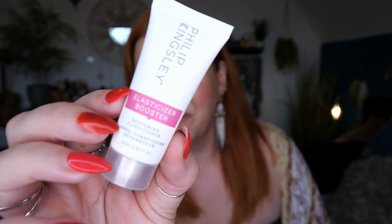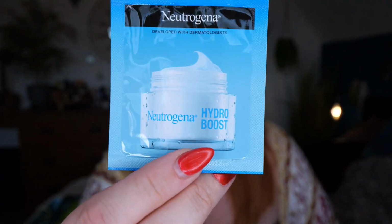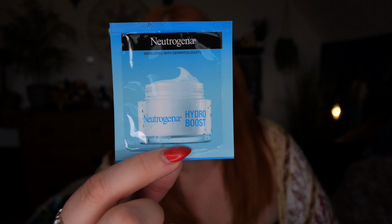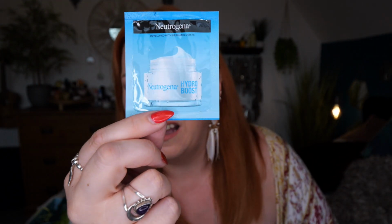And then the last item of the beauty products, we've got Philip Kingsley Elasticizer Booster Restoring Conditioner, and there's 20 mils there. So those are the 5 beauty items. Then we've got 2 freebies. We've got a sachet of Neutrogena Hydra Boost. I think this is a water-based moisturizer. Doesn't say on the back, but I think so. It's like a nice gel type formula, I think anyway. I don't know.